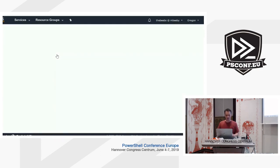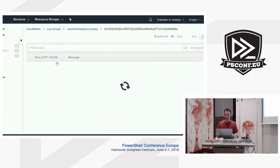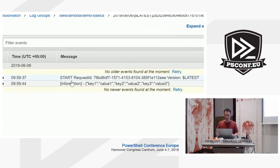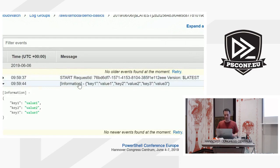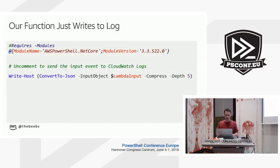If I look at the logs in CloudWatch, my function doesn't return anything, but it does write to the logs. So if I look at the logs, you'll see there we are. We've logged the information, key value. So that's the boilerplate Lambda function for PowerShell. That's all it does. It doesn't actually do a response. It just writes to the logs: Write-Host, convert to JSON, and takes whatever's been passed to the function and logs it. Not particularly useful.